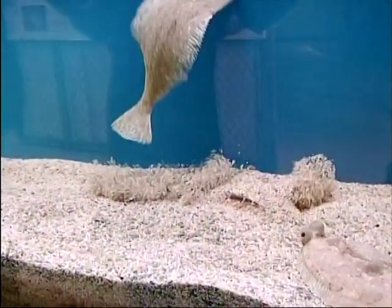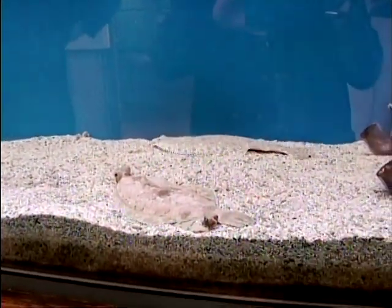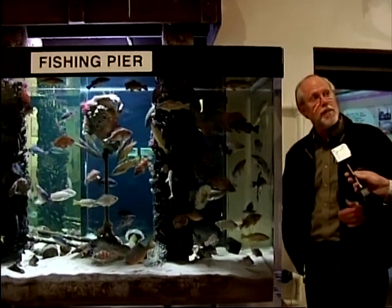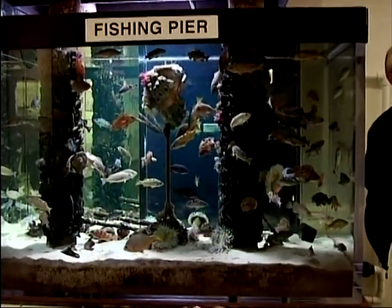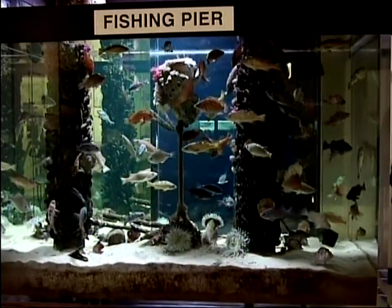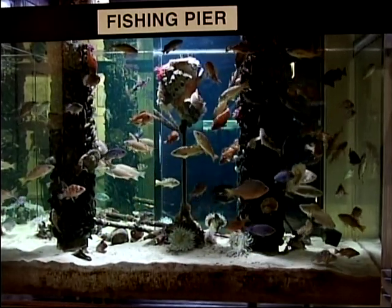I'm certainly not a fisherman, but I've often wondered when I see people fishing from the pier, what is it like underneath there? What does it all look like? And I see a sign that says here, fishing pier, so tell us about this exhibit. Well, as I mentioned before, our exhibits are important because so few people get a chance to see what it looks like under the ocean. I'm fortunate enough to be a scuba diver for a long time. I know what it looks like, and I have a lot of colleagues that know that too.